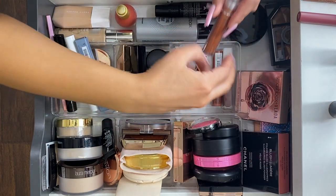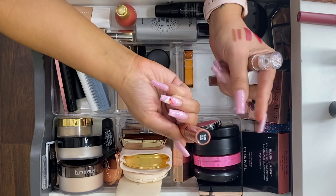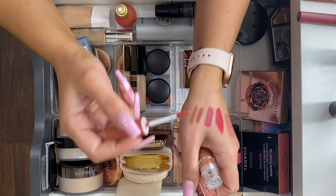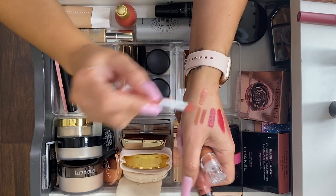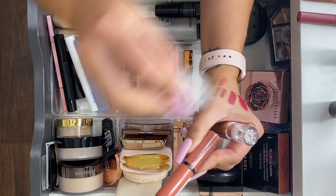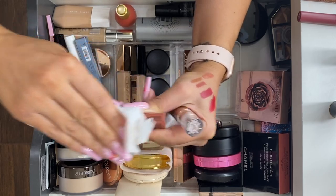I pulled in three lip glosses. One is by NYX. This is one of the butter glosses, but from the newer releases. This is in the shade Bit of Honey. Super comfortable. Oh, no. Gotta clean that up, or otherwise it's gonna be sticky.